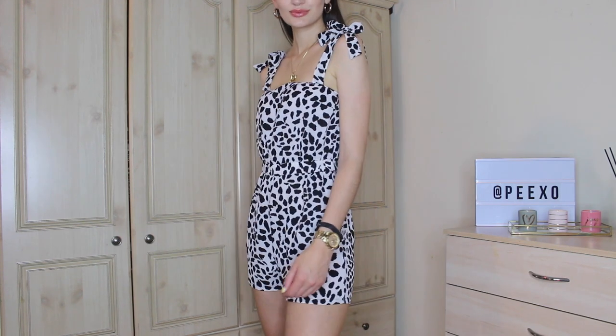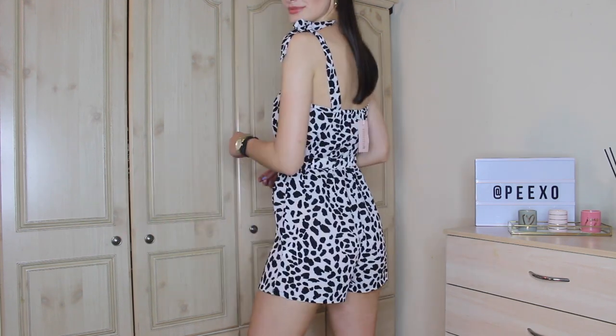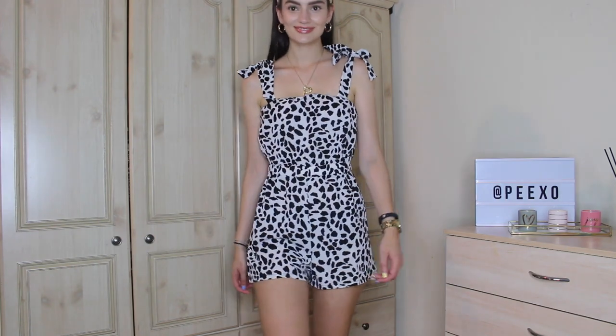But this summer, I have quite a few play suits, basically for my summer holiday, so that's quite different. It's a bit of a surprise, but very happy with what I do have. And yeah, like I said, I fell in love with this print, so I knew I wanted it for the summer. I think this will be beautiful dressed up.